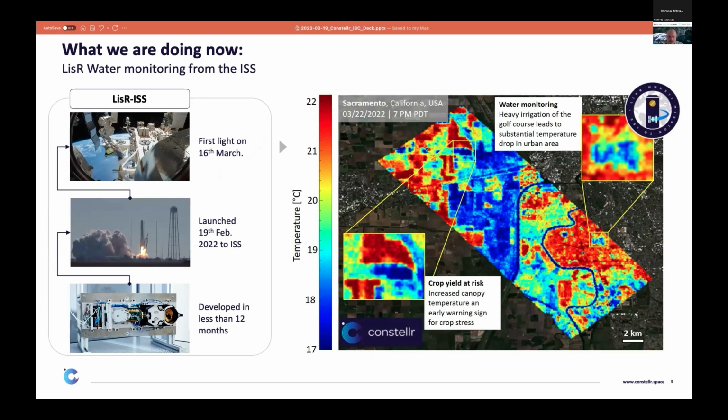Our first step in this journey started last year, when we launched our LiSAR products onto the International Space Station. This thermal infrared camera has captured millions of high resolution images with high radiometric accuracy over the past year, one of which can be seen in this slide from Sacramento, California.